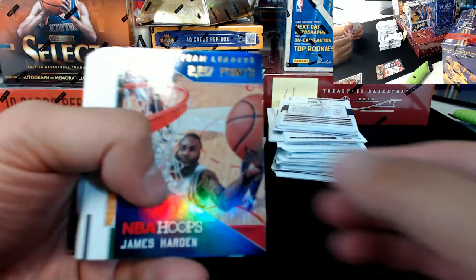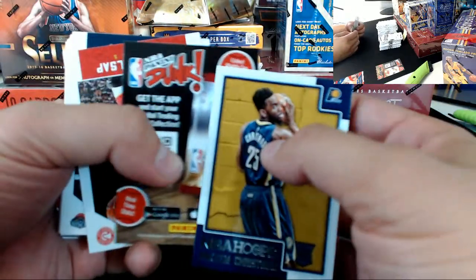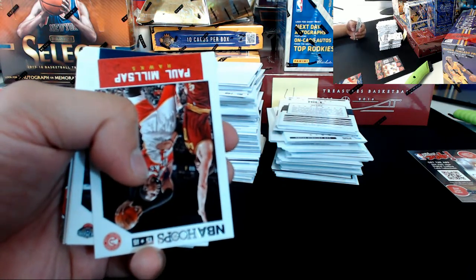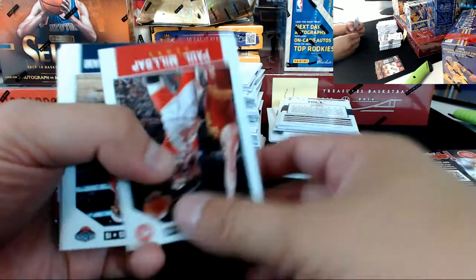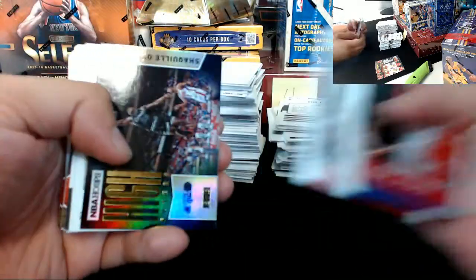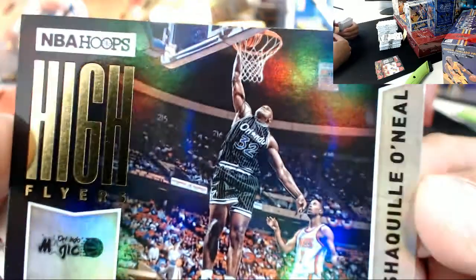2,217 points. Insert team leaders, James Harden. Rookie card of Rakeem Christmas. Paul Pierce upside down. Shaquille O'Neal, High Flyers insert. That looks like it's for the Magic.